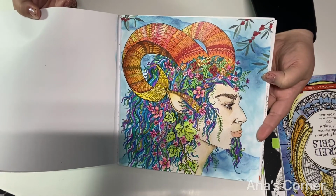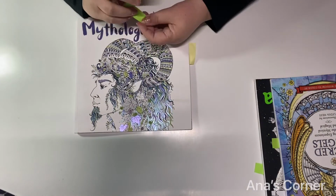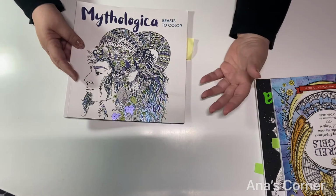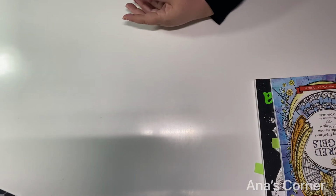Yeah, I think that might be it. I like that he's so colorful. I like doing colorful images. I'm not a fan of pastels, so if I had to do a challenge coloring, it would probably be to do it pastel.